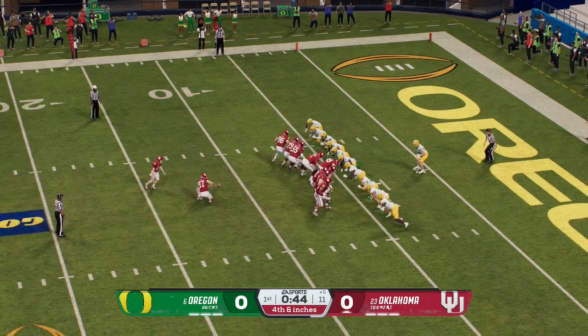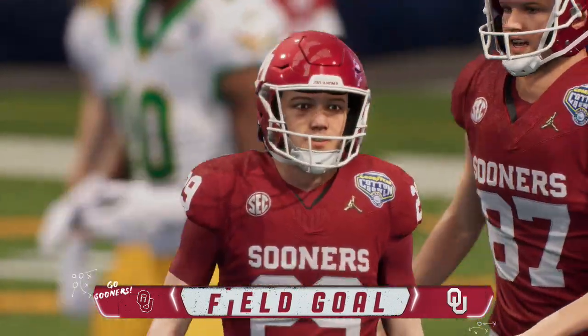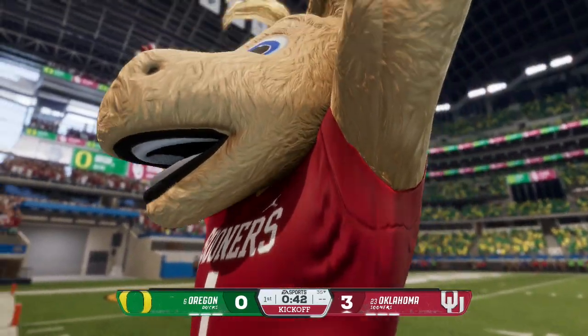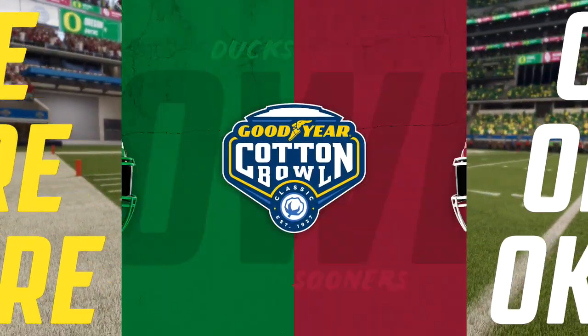This will be a very short chip shot from 22 yards out. Mid kick right down the middle. Can't hit it any better than that. So we have our first points on the board. That makes it 3-0. And that one, my gosh, I mean, it's almost too easy. Nice kick.